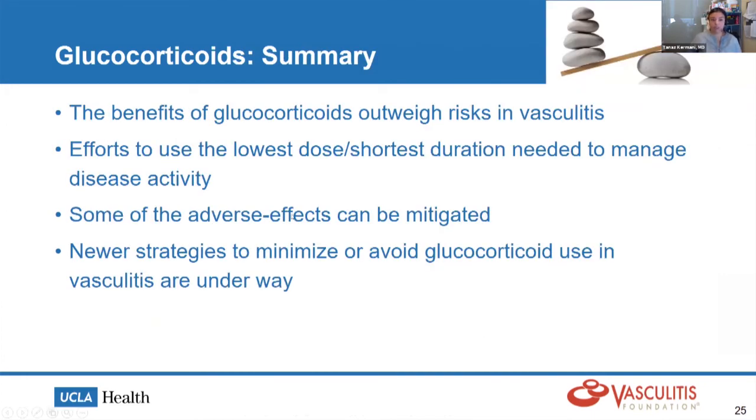So to summarize, at the moment, the benefits of glucocorticoids still outweigh the risks in vasculitis for the reasons I stated. We're always trying to make efforts on using the lowest dose needed and for the shortest duration of therapy to manage active disease. Some of the side effects, again, can be mitigated, including things like bone loss. And then, of course, you're going to hear about newer strategies to minimize or even avoid glucocorticoid doses in some forms of vasculitis, which are underway.